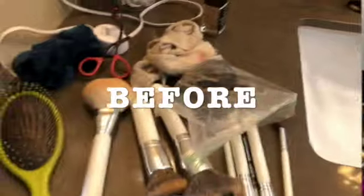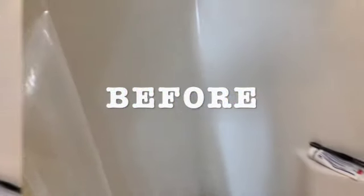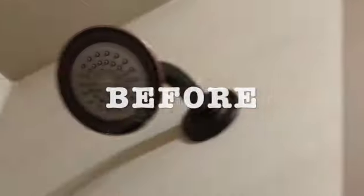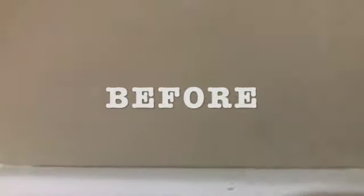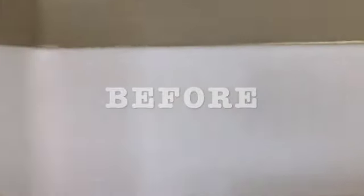But yeah, today we're just going to be doing the bathroom, showing you all the befores of what it kind of is looking like. And I will say the before and afters, you don't really notice it as much unless you're really in there looking, but even just getting this much cleaning done helps me feel so much better. So honestly, even if you don't see that much of a difference, it just feels so much better.